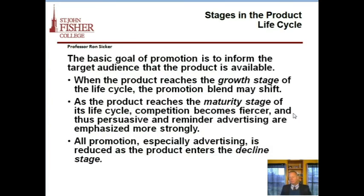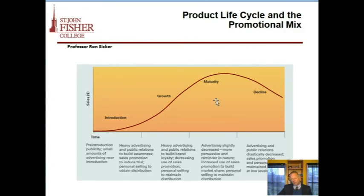Stages in the life cycle. Again, if you are at the beginning, you're going to want to inform and get it out to as many people as possible, which means you're going to try to broadcast it out. If you're later in the life cycle, you're going to try to persuade people to switch. So that might be more personal selling, more one-on-one communication. So depending on where you are in the life cycle, you're going to either inform, persuade, or remind. And there we have it.